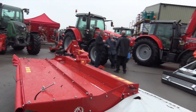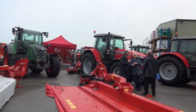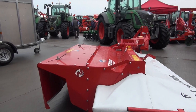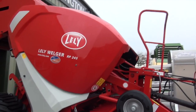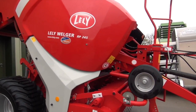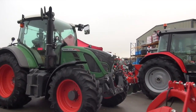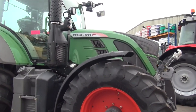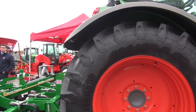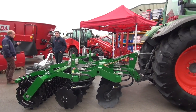And there's a big range of machinery here. Here we have a Lely Bella RP245. A Fendt 514 Vario, brand new. Brand new, first time it was used, with a set of Simba discs on.